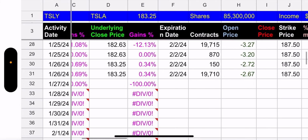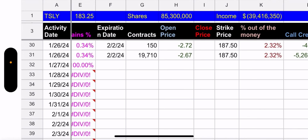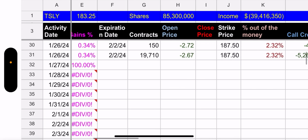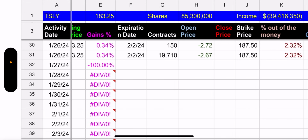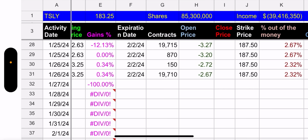All right, 150 contracts. And they chose a 187.50 strike, and then 19,710 contracts with a 187.50 strike. If you look at the percent out of the money, they are at 2.32% out of the money, okay? If you look up here, the other contracts, at the time, 2.67%. So they went even less out of the money. So I thought they were going to scatter these because they decided to do one at a time. But for some reason, they chose the exact same strike, pretty much the exact same position.